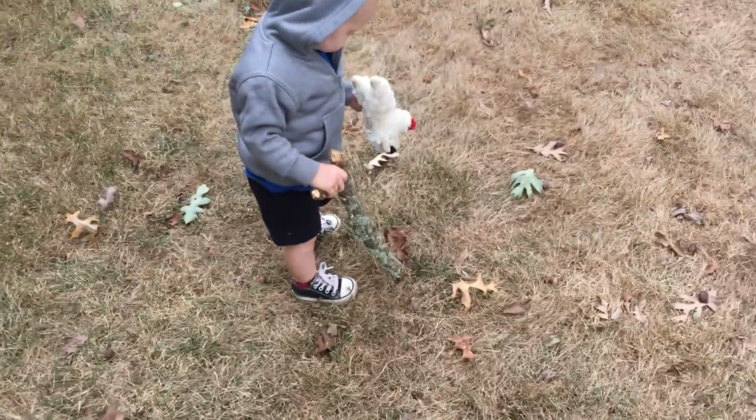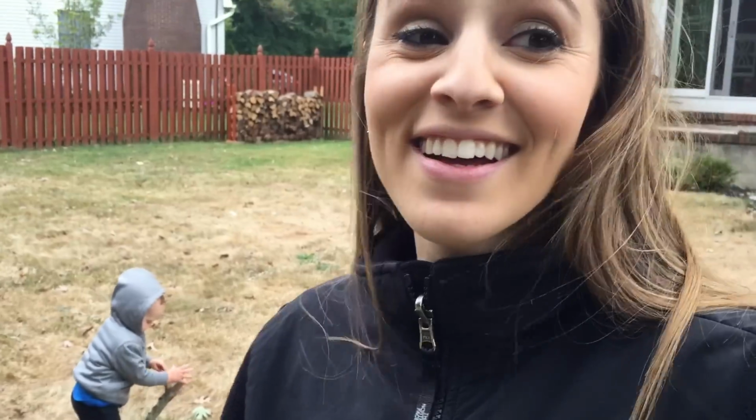Rob was putting his wood over there on his rack. Paxton picked up a piece of wood and goes, "Dad!" and tried to chase after him with a piece of wood. It's so cute. Oh my gosh. And of course I didn't get it on video. That was really sweet. Dad!